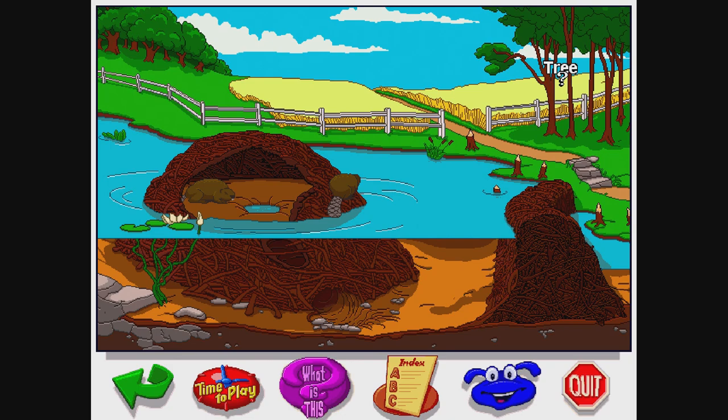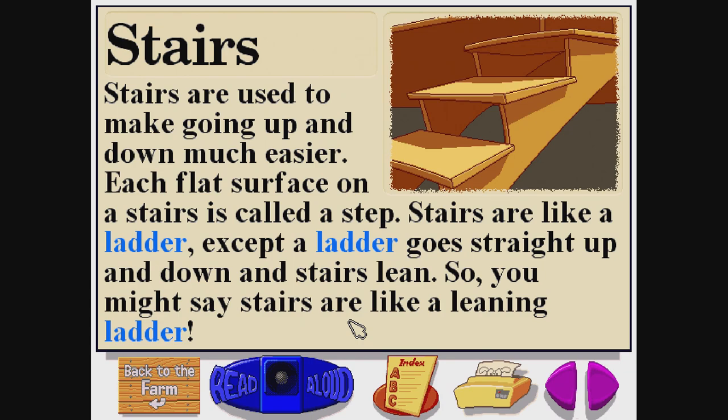Stairs. S-T-A-I-R-S. Stairs are used to make going up and down much easier. Each flat surface on a stairs is called a step. Stairs are like a ladder, except a ladder goes straight up and down, and stairs lean. So, you might say stairs are like a leaning ladder.